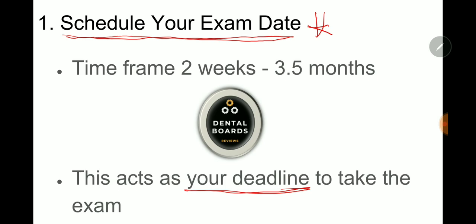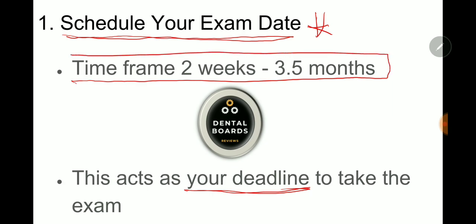It'll keep you focused. In terms of scheduling, the time frame for your preparation for this emergency plan is 2 weeks to 3.5 months. Two weeks is mostly for those of you who are still in dental school or who just graduated. You can review the notes quickly, practice some exams, take your exam and still pass. I have students and colleagues who have done it before. So you have to know your level. If you are still in dental school or just graduated, you can do it within 2 weeks, but you have to implement this plan.